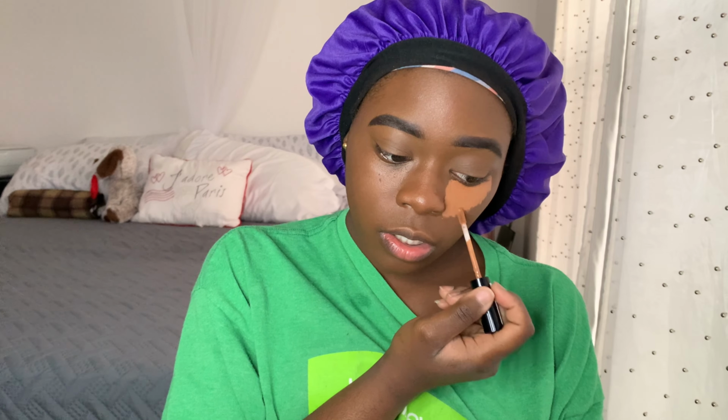So this concealer is lighter. You want to do something that's 2-3 shades brighter than you, okay, baby? Okay.